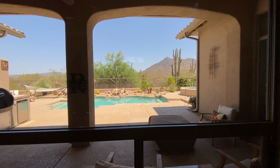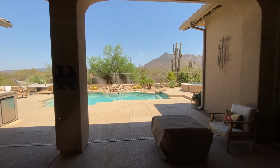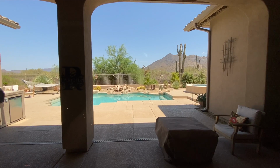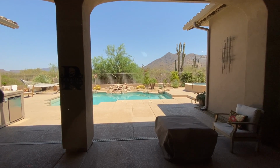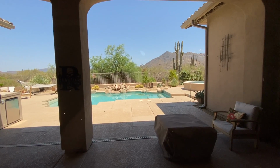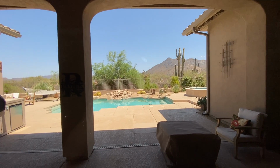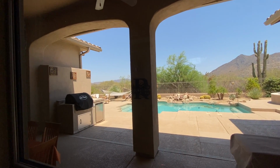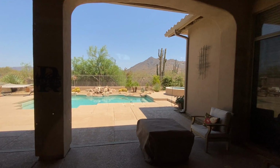Looking on the map, I could see that this land right behind, and then there's a street. It's not a main street, but there's a street behind it, and then there's more open land before you have Carefree Highway. Carefree Highway will be one of the main roads that you access this property from.